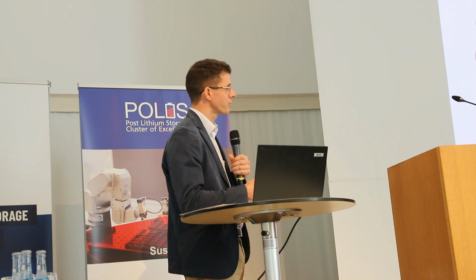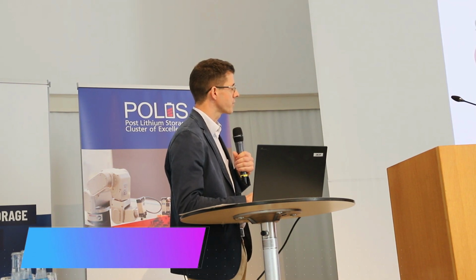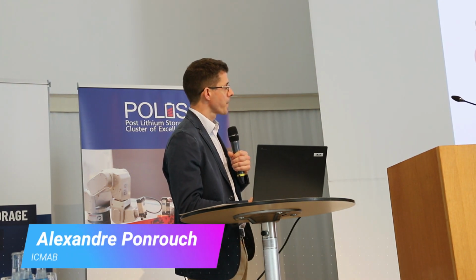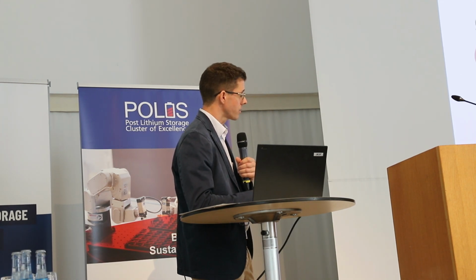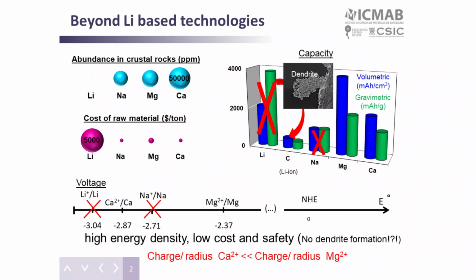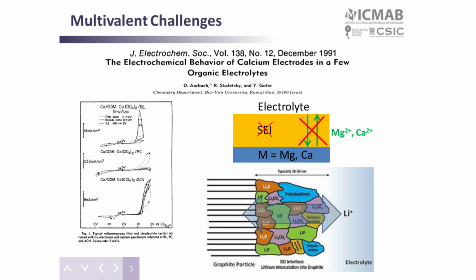So I will go through the main interest, not necessarily in front of this audience. We are interested in sustainability and high energy density. And we are all struggling mostly because of the same reasons: the high charge over radius ratio for these divalent cations, which makes Coulombic interaction much stronger and mobility in general much more difficult. This includes, for instance, the quite challenging task of finding interfaces that do allow for divalent cation mobility, in stark contrast with lithium.